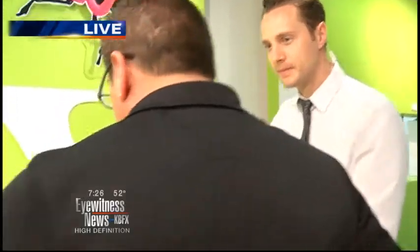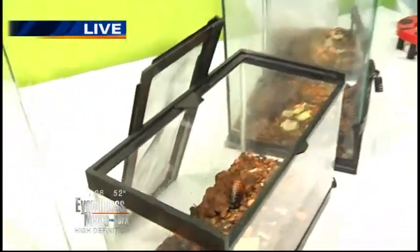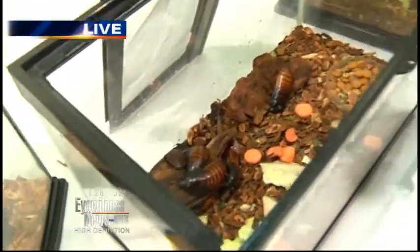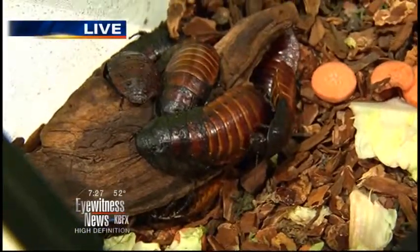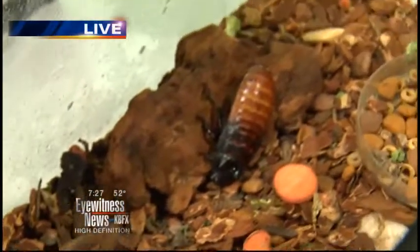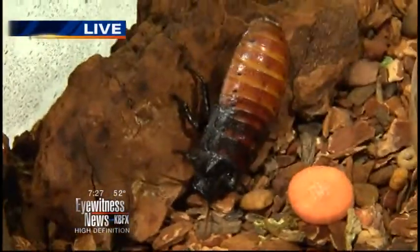Exactly. The Madagascar hissing cockroach. These guys here, they're very beneficial to the environment. What they do is they compost in the rainforest, okay? These are the guys that go around eating the dead, rotten vegetables, decaying insects, decaying animals. And you said out in the wild, they can get as big as your hand.